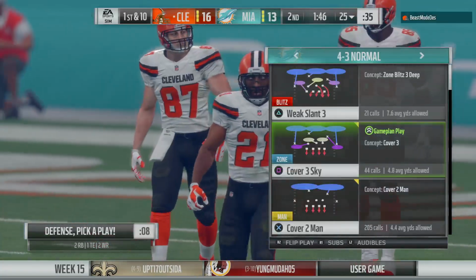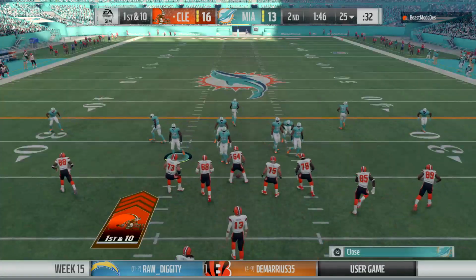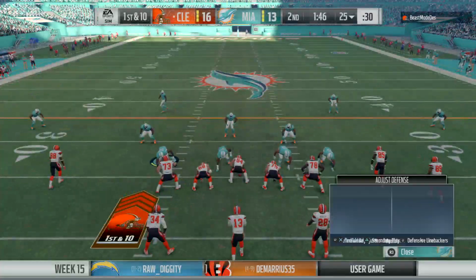You absolutely have to protect the football. That's got to be priority number one because margin for error is starting to slip away. And now it's down to a one-score game.